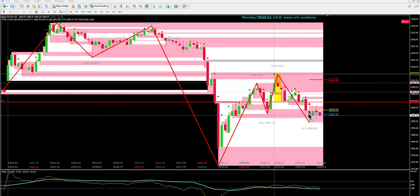Similarly, we've got an ICMC breakout here also, because we've got an IC which has formed, and then that IC has been broken with MC here, and the trespassing is around 1999, which has also been triggered. So there's a short trade in place as far as ICMC is concerned, with a stop loss of 2012 and a probable target of 1987-1986.